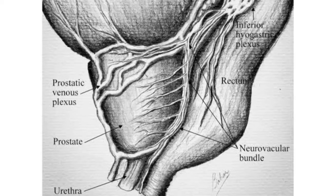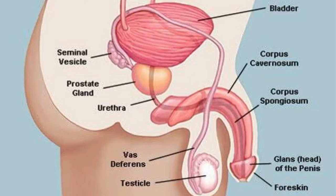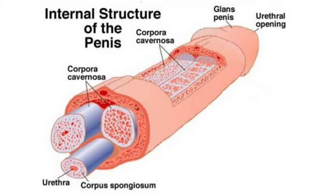So let's look at the nerve supply of the prostate. The prostate receives sympathetic, parasympathetic, and sensory innervation from the inferior hypogastric plexus. The smooth muscle of the prostate gland is innervated by the sympathetic fibers, which activate during ejaculation. The prostate is flanked by the two neurovascular bundles that travel through the pelvic floor towards the penile structure, supplying it with nerve fibers and blood vessels for the corpora cavernosa. The integrity of these bundles is critical for normal erection.